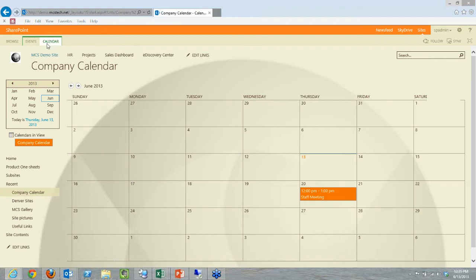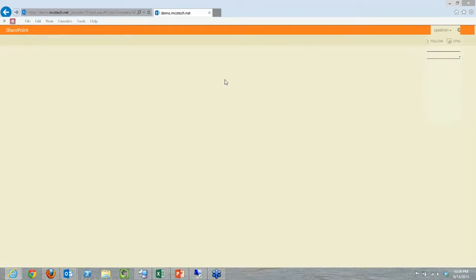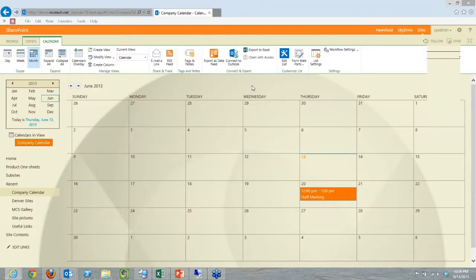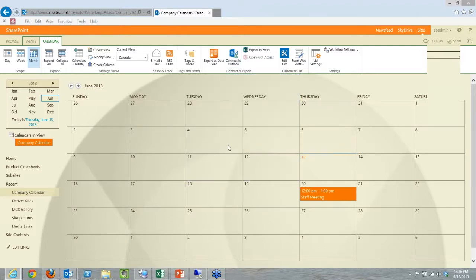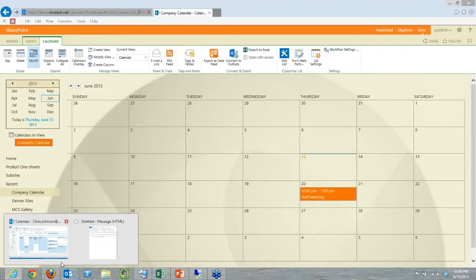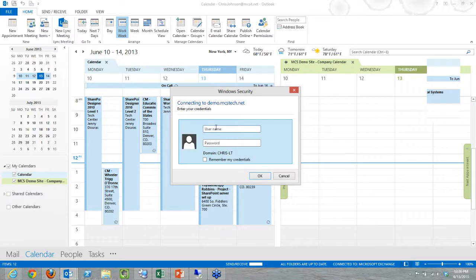So I'm going to go to this company calendar here. I click on calendar, and then what happens is, let me just hit refresh here, and then now you'll see I have a button to connect to Outlook right up here on the ribbon. So I'm in my company calendar. I click connect to Outlook. It's going to ask me 5 times if I'm sure because, it's Microsoft. It wants to be super overly secure. And then it's going to eventually pop up my Outlook, and it should add it underneath my other calendars down here after I say yes 5 more times. And login.